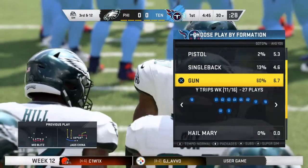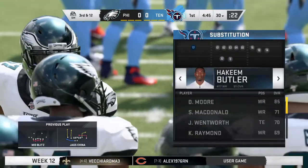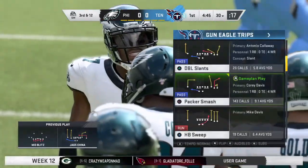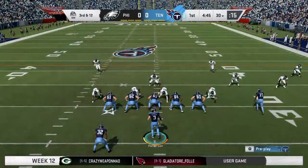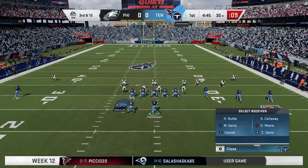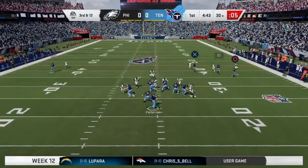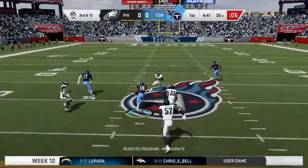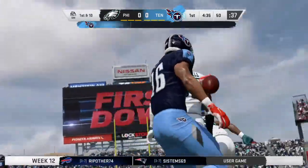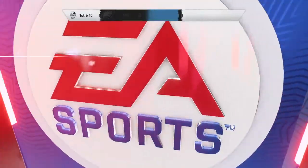Game speed, always different, no matter what you do in practice. You can't simulate it, right? So your decision-making, everything has to be a little bit quicker. Sometimes it can throw you off until you adjust. An incomplete pass on that last play, and that means they'll need to come up with something here on 3rd down. From the gun, Patterson. And he's got his target. And he's got the first down yardage before being taken down at midfield. A good pickup there of 20 yards.